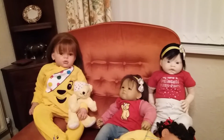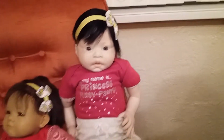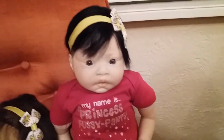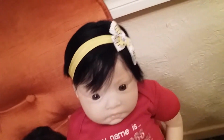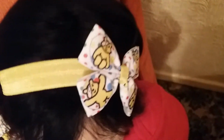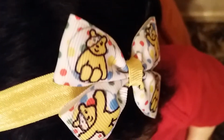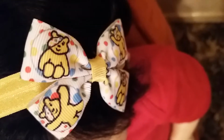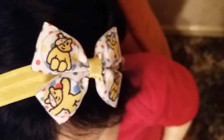If we look at little Miss Fussy Pants, or Sassy Pants as I call her, Lulu, you'll see she is wearing a lovely red band around her hair with a lovely bow on it. And on the bow, if we just look at the bow, there are pictures of little yellow teddy bears. And I think they have little bandana eye patches on, have they? Yep, they have. So that is Pudsey.